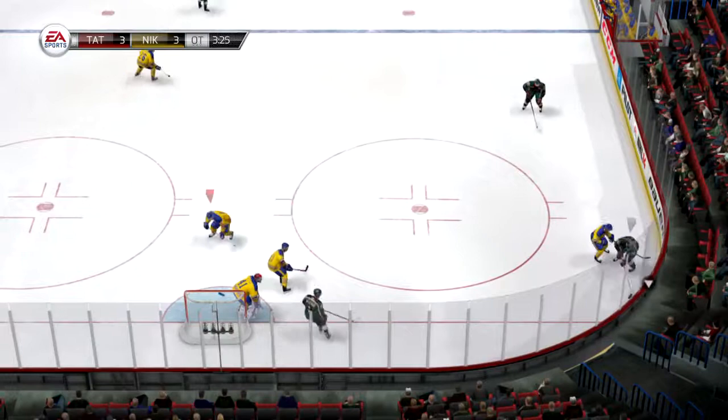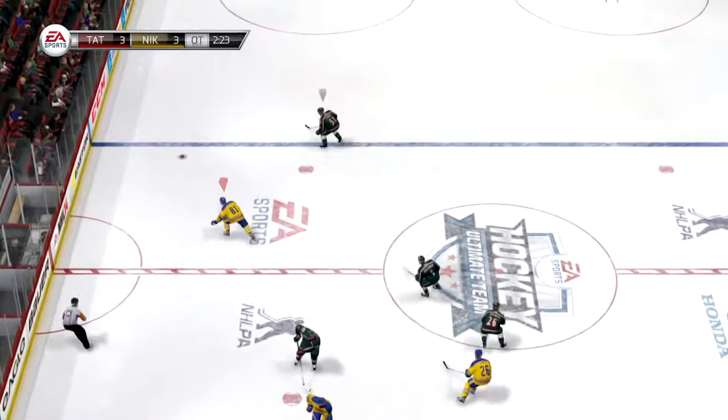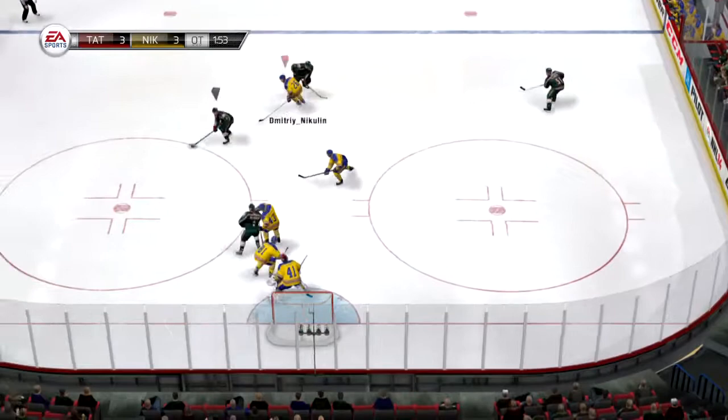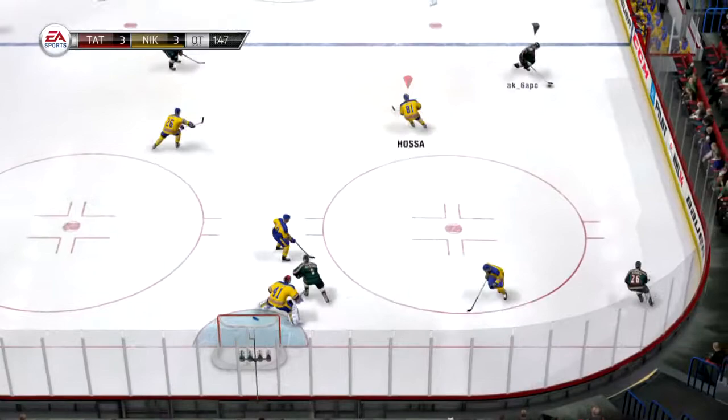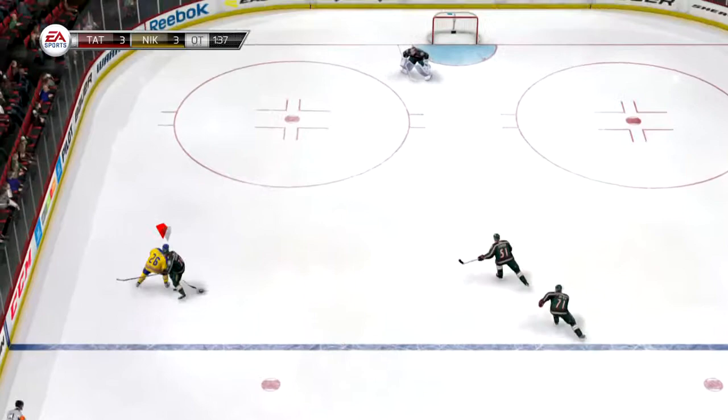To Malkin. From down low. Not going to get by on the glove side. Tutin. From down low, they go high. To Tutin. Pass right back to him, off and running. Gets around him. Vanek. Able to control that right at the point.